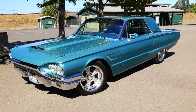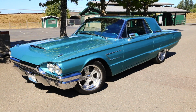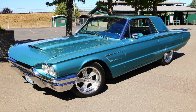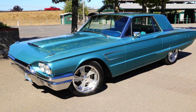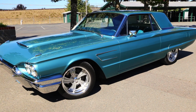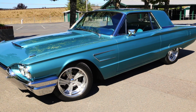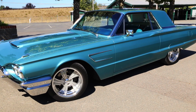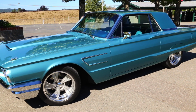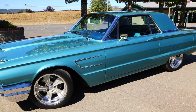The chrome on this car is phenomenal. A lot of it was custom done too. If you look at the setup there on the fender, that's been simplified, but it's very, very tasteful. A lot of the stuff that's been done on this car you don't notice. You just look at it and say, holy crap, that's a clean car. And this one is. A lot of stuff you wouldn't expect to find on a Bird, but everything just really works well.